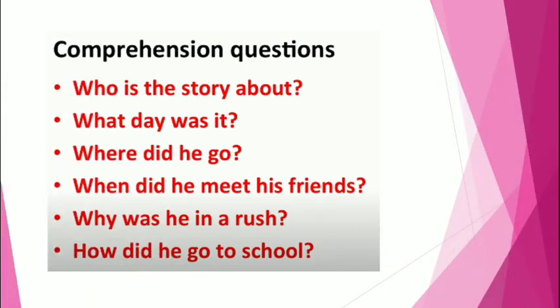Number 1, who is the story about? Number 2, what day was it? Number 3, where did he go? Number 4, when did he meet his friends? Number 5, why was he in a rush? And number 6, how did he go to school? So before answering these questions, you must read the text carefully. Okay? You understand it?